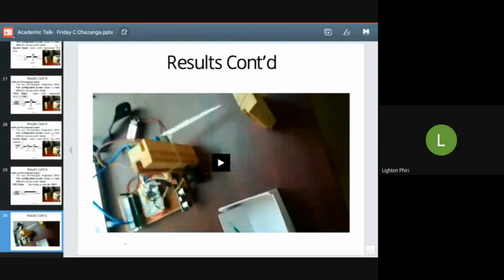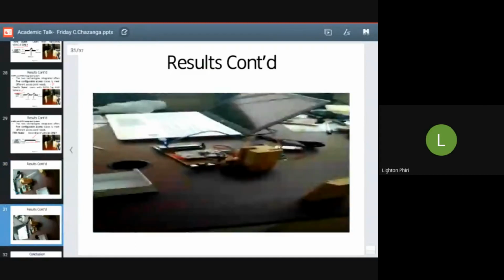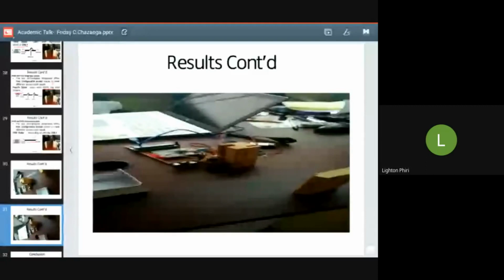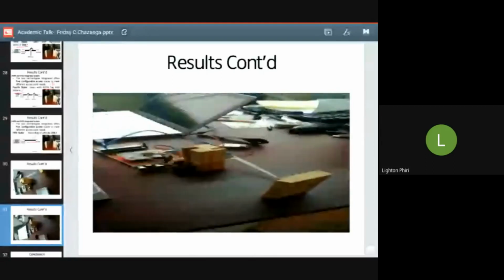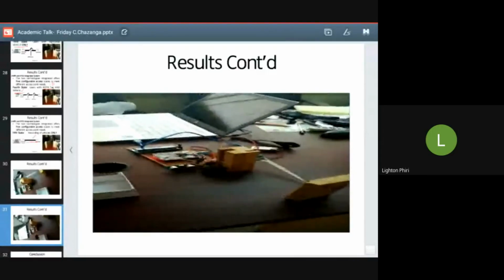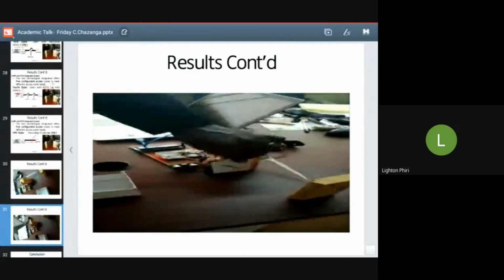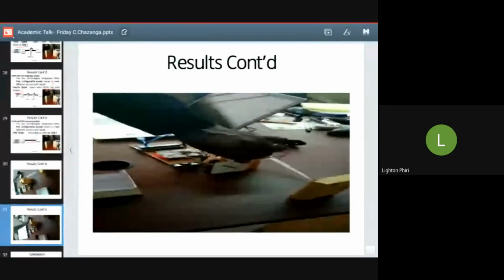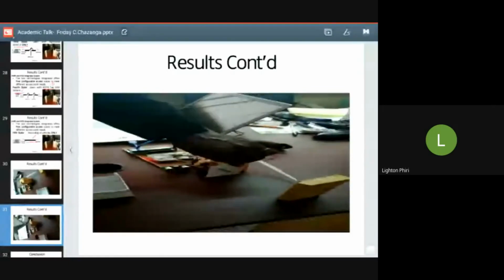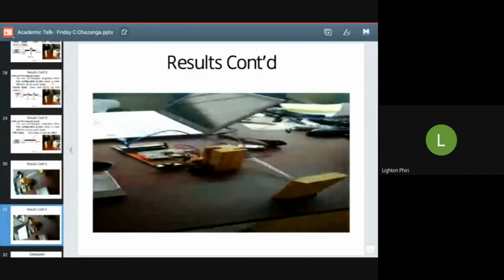Okay, so now in a situation where say someone is just near the boom gate with an RFID card, but there is no car, he doesn't have a vehicle, he has approached the access point, and then the card is introduced to the system, the boom gate will not open at all. Why? Because of the absence of the car. So even if you have got a card, the car is not there, the boom gate will not open.